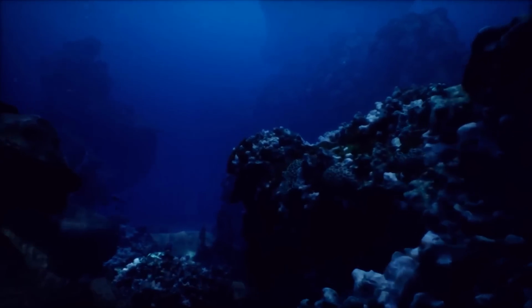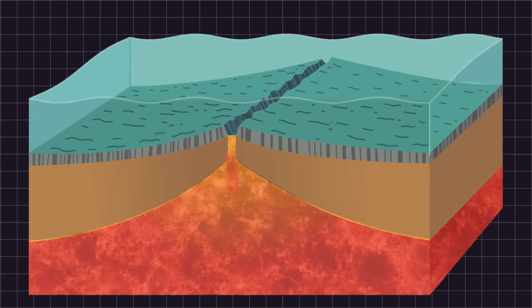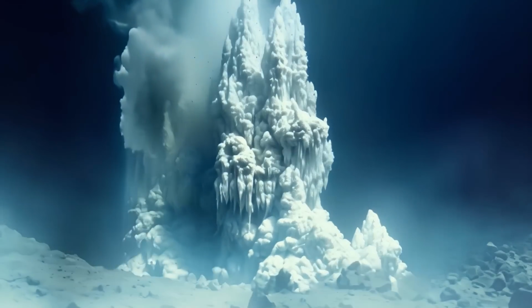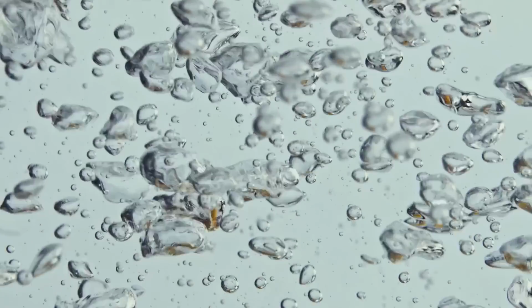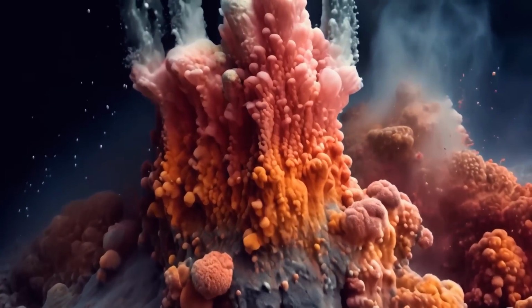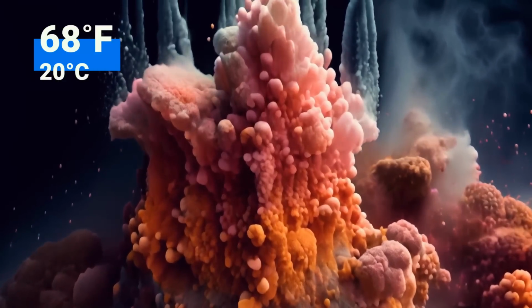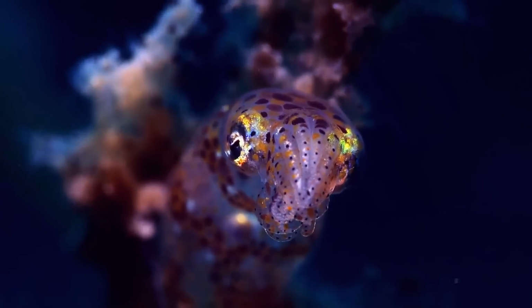When seawater seeps into these cracks and travels deep into the crust, it comes into contact with the extremely hot mantle. This heats seawater to very high temperatures, and as it moves back up towards the surface, it carries dissolved gases and minerals. When the hot fluid shoots out of the vents, it mixes with the surrounding seawater and quickly cools down. Just a short distance away from the vent, the temperature can drop to a comfortable 68 degrees Fahrenheit or so, which is, as it seems, exactly what some creatures like.